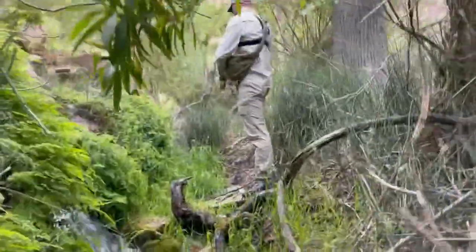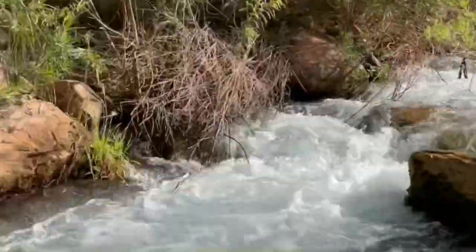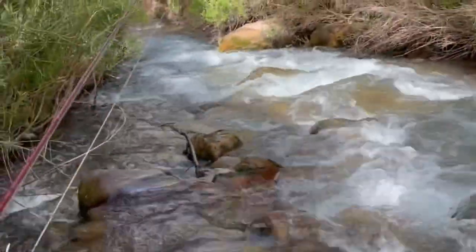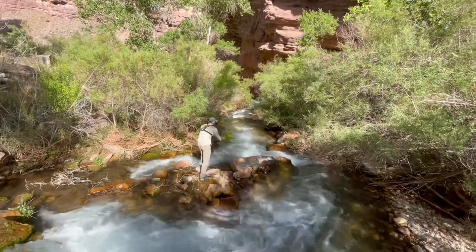On day 2, we headed up the creek towards the springs that form Tapeats Creek. It shoots out of the wall just like Thunder River does. We didn't make it all the way to the top. We traveled up till late in the day. We stopped catching fish at around 2, 3 o'clock and said, hey, let's go ahead and head on back.